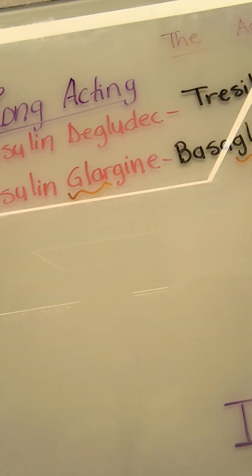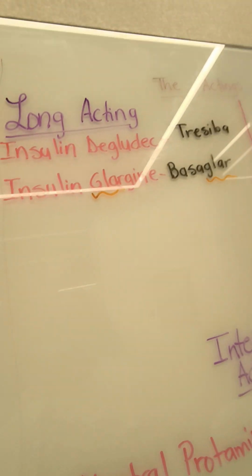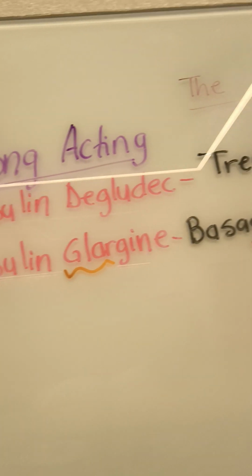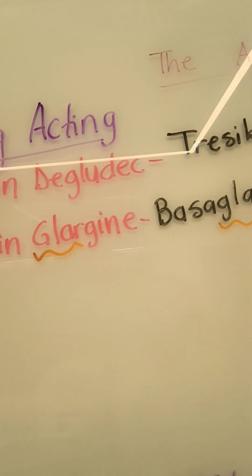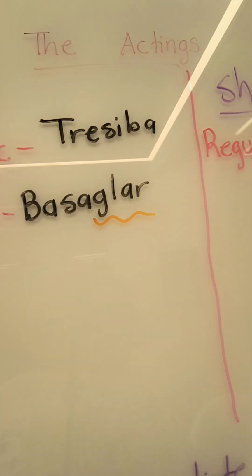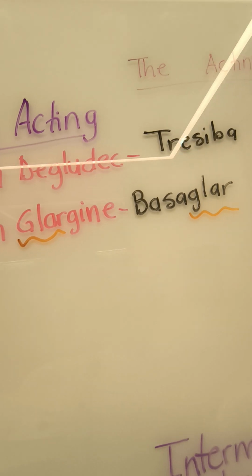Long acting, I have 2 here: insulin degludec and insulin glargine. Insulin degludec is Tresiba. Insulin glargine is Basaglar. I underline things that are similar so they can help you remember.